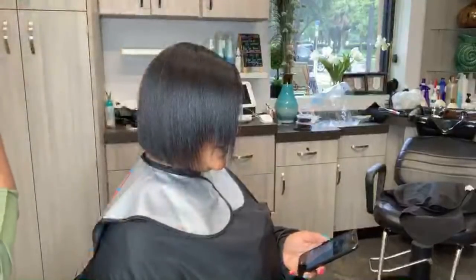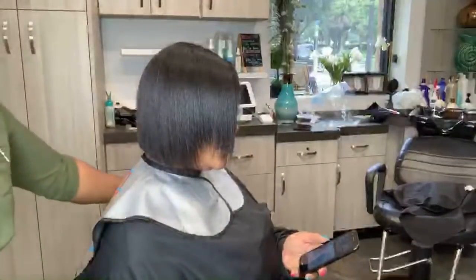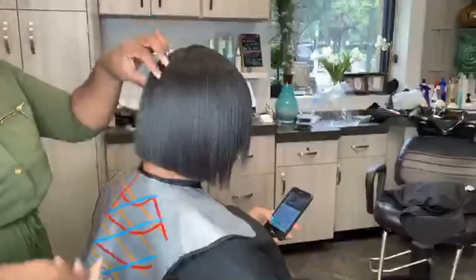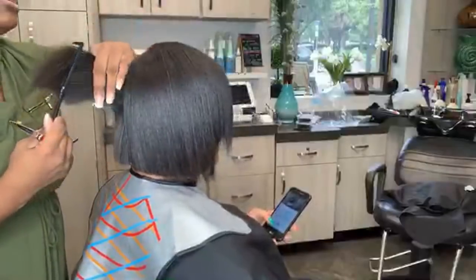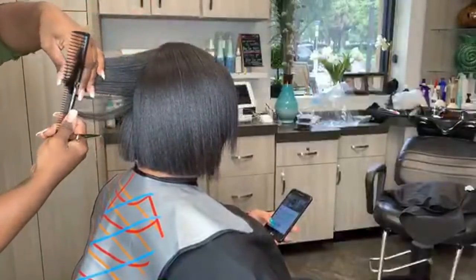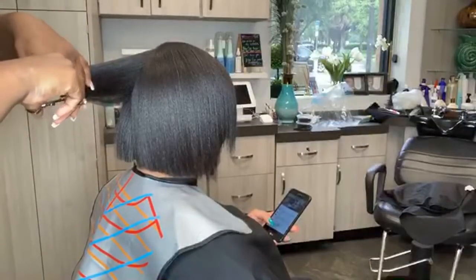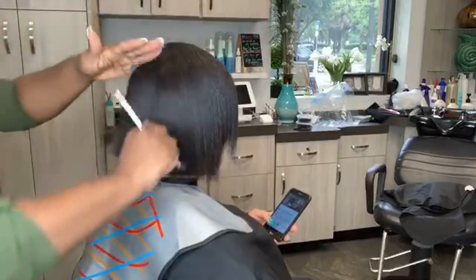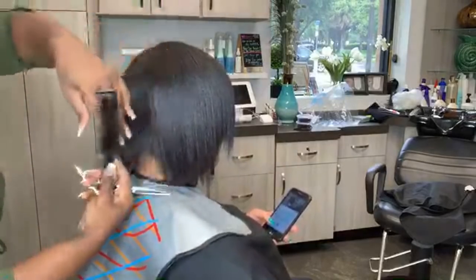You want layers or you want it more straight? It looks better already. Layers. Okay. So she wants layers, just a little bit, not short ones. So we're going to give her some long layers. It's not going to change the cut in a huge way, but it's going to help take some of that weight off. So I'm going to actually do notching just to kind of take out a little bit of the weight. And then that will actually establish long layers at the same time.